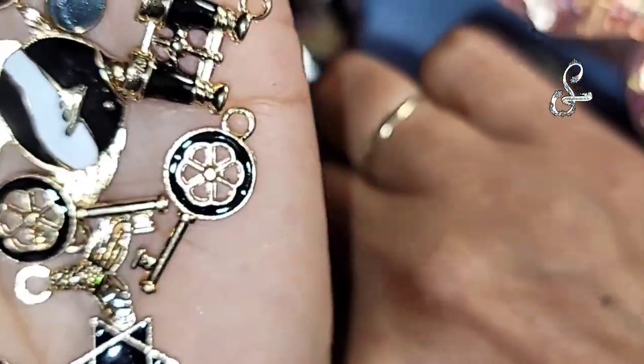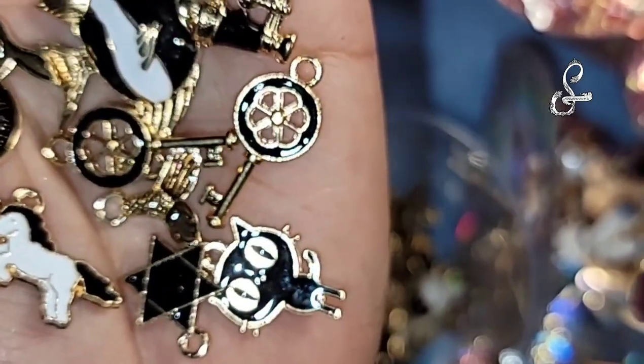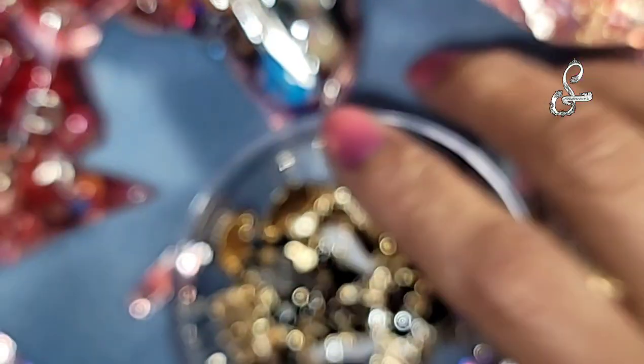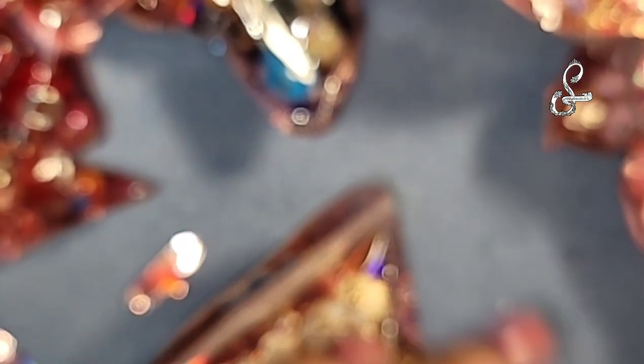So these are done for. I don't know that I'll find them anywhere else again, but I love my charms. I'm so glad that I was blessed enough to actually have an opportunity to get those.